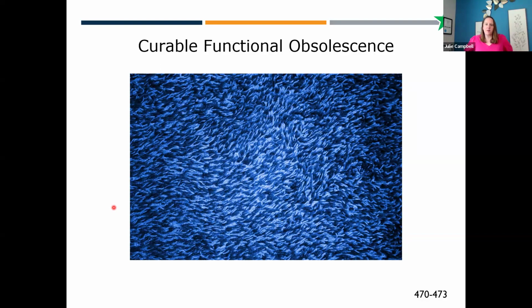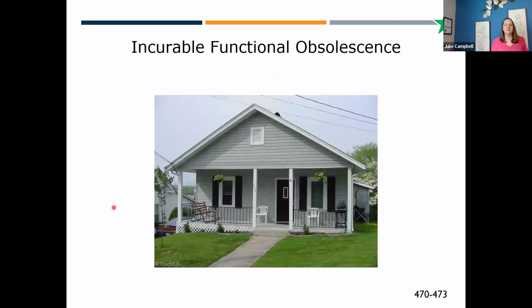The first apartment I lived in in High Point, the kitchen, the appliances, the countertops, the walls, the floor, the entire kitchen was avocado green. Pretty. That is a curable functional obsolescence. I mean, even the dang refrigerator, everything in that kitchen was avocado green. That's an outdated design. Once upon a time, that was popular. Don't laugh, it might come back. Incurable functional obsolescence then are outdated designs that it's not economically feasible to fix. It doesn't make good sense to fix it because you're not going to get a good rate of return.